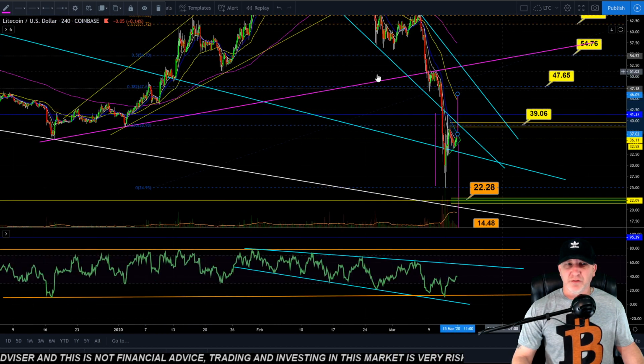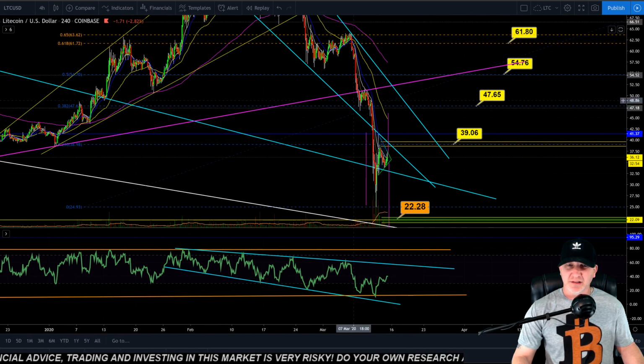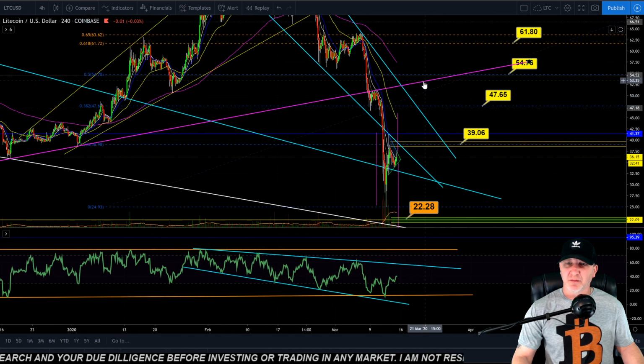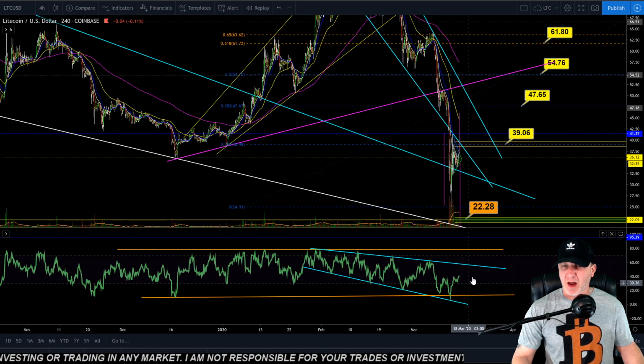But we do have the 0.5 all the way up here around the 54.76, which also would be retesting this trend line here, the pink trend line. And that could go as high as $52 to $54, but I would see some major resistance if we hit this line. 0.618 all the way up to the 61.80. I'm not saying it's not possible, but that's less likely.